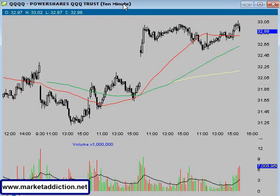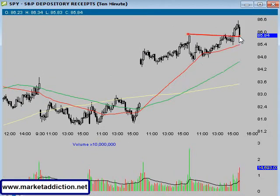Zoom in all the way to the 10-minute chart. You can see a similar setup here. The only thing is with the Nasdaq, we had trouble getting through the highs of last week. We pretty much came up and hit those, and then that's where we got the resistance at the end of the day. Unlike the S&P, where we'd actually put in a higher high in here. But we're still looking good.